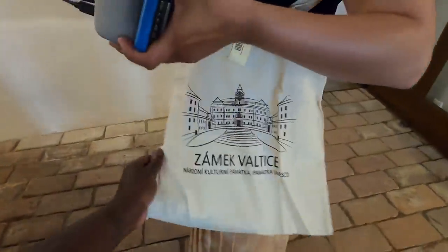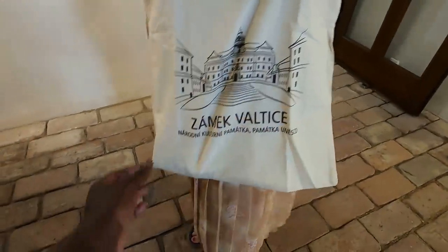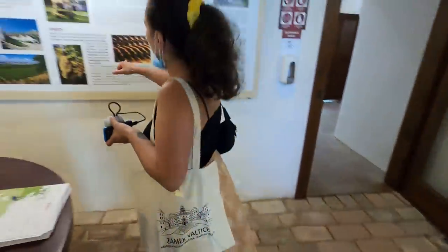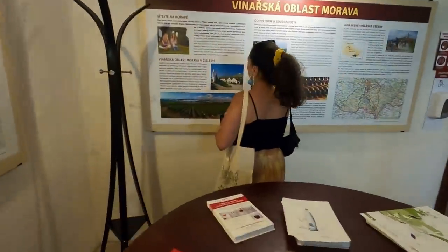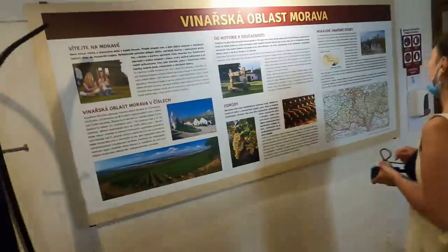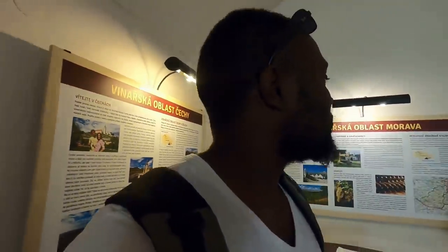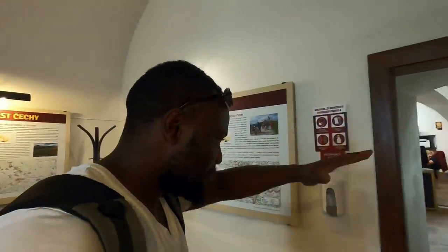Show them the bag. Oh yeah, you're wearing the new bag, the Lednice-Valtice bag. I have some information here. This is from the old times, as you can see. So this is how they're supposed to carry wine here. I don't think I'll drink that wine. I'll probably keep it as a souvenir. What do you think of the bag? We can hang it up on the wall somewhere as a souvenir.